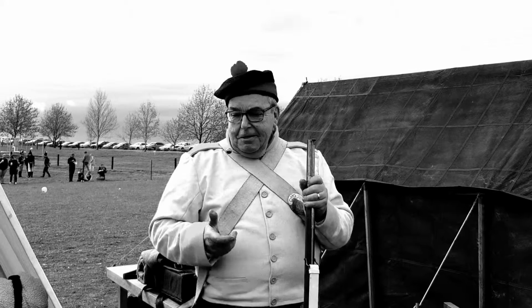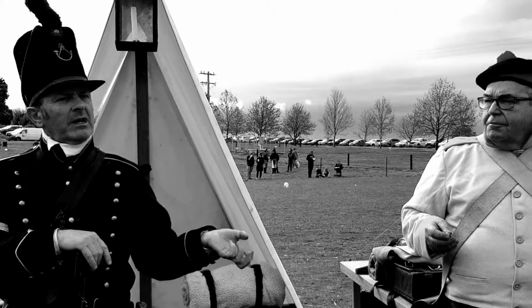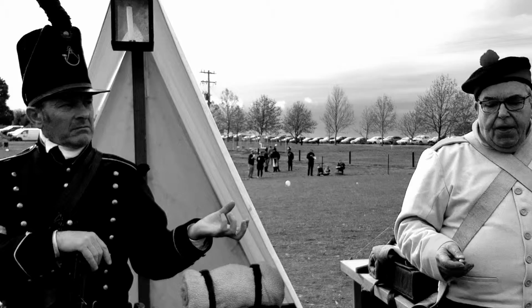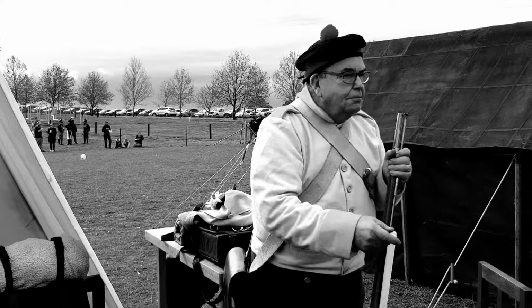Very cunning. Why such a big ball? Because it was dictated that it had to be big enough to break the leg of a horse. That was the whole idea. If you think about that, you want to pass that around? Don't, no. Imagine what it would do to a person.